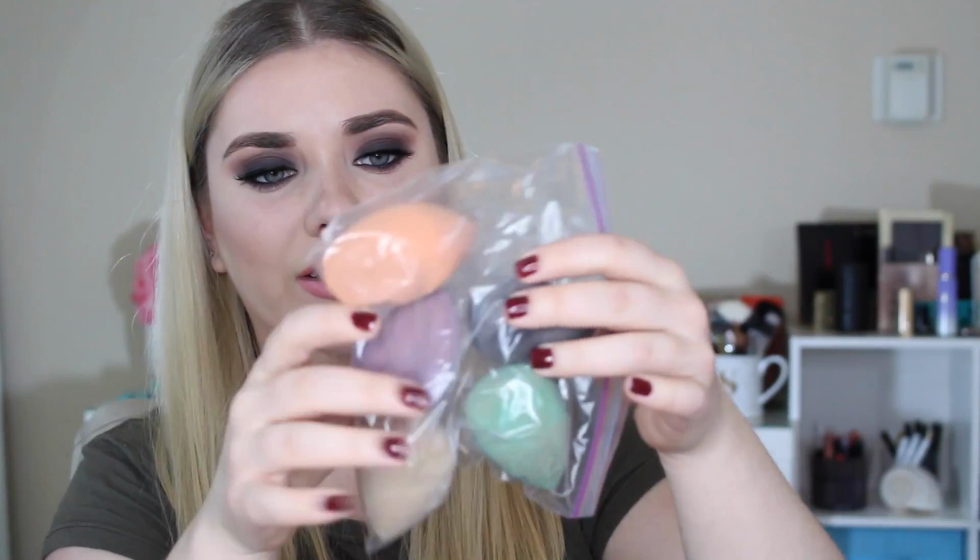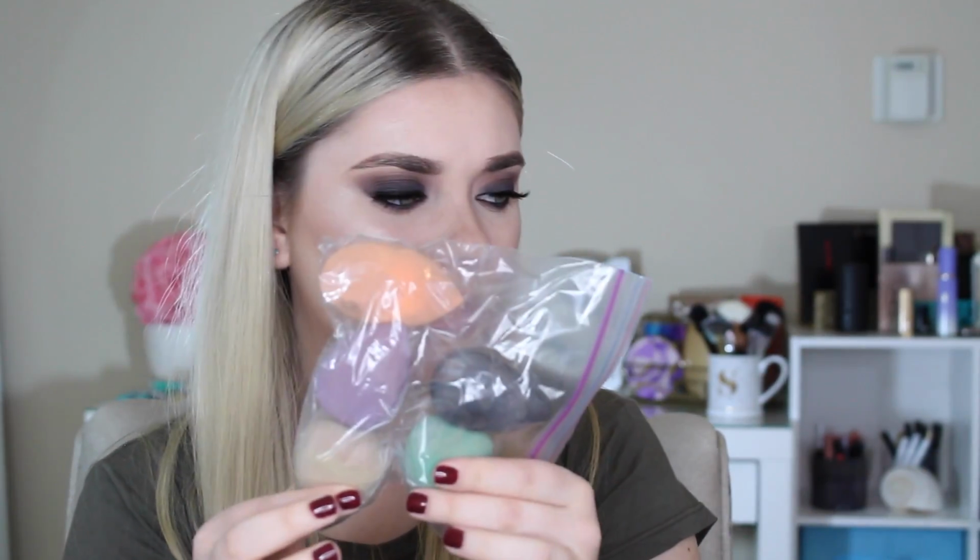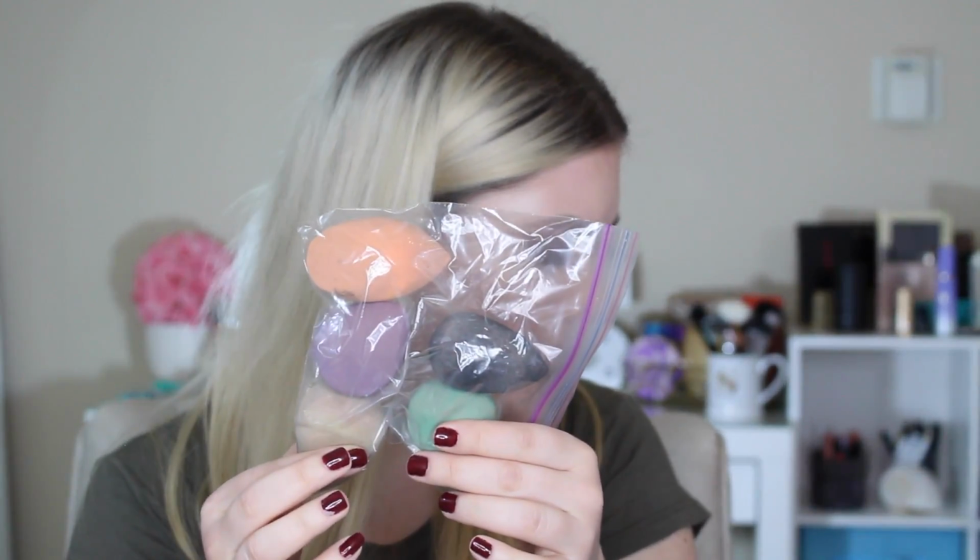I have these three, which are from, what brand is this from? It's like Pro Beauty Revive or something. I find them at TJ Maxx and Marshalls for like $2 or $3 or something crazy. They're super inexpensive. Quickly, I would not repurchase this guy. I don't like the Real Techniques Miracle Complexion Sponge, whatever it's called.